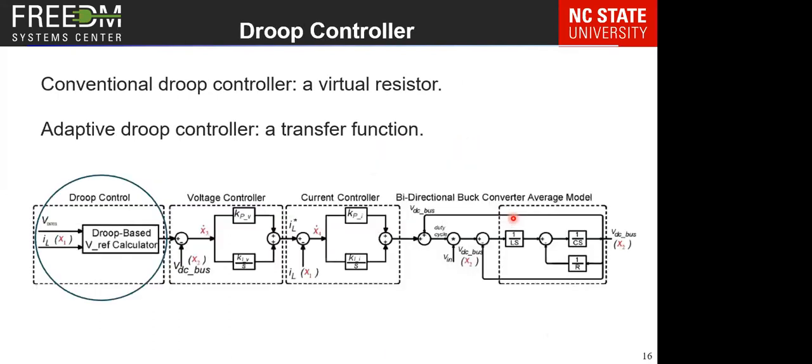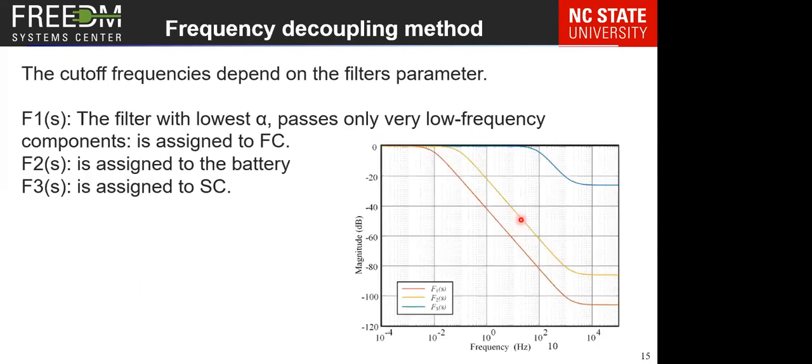So Nilüfer, back to that slide, there's a question: how do you come up with the exact values of alpha for the transfer functions?